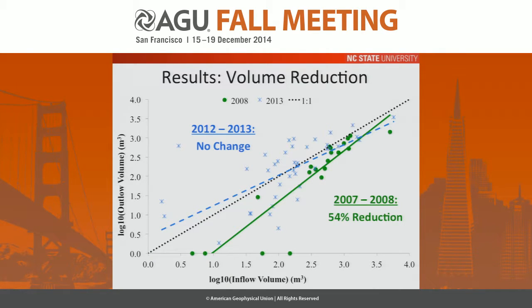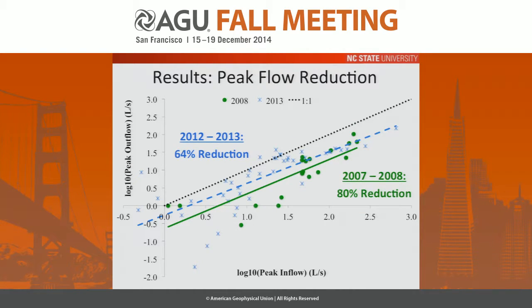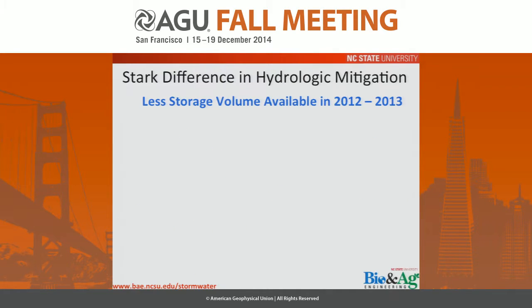Now, what did we find? Well, in 2007, 2008, when we were in the middle of the drought, the system was actually able to reduce volumes quite significantly, in fact, substantially. 54% of the water that came in did not leave the outlet, whereas after 5 years with a normal rainfall record, we didn't see much of a change. In fact, we saw no change. From a peak flow mitigation standpoint, we did see flooding get reduced pre and post, even despite the fact we didn't have a substantial amount of maintenance.